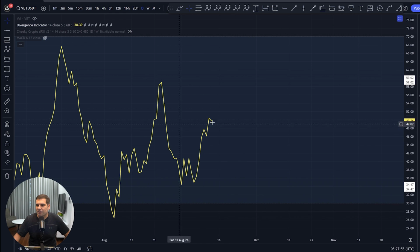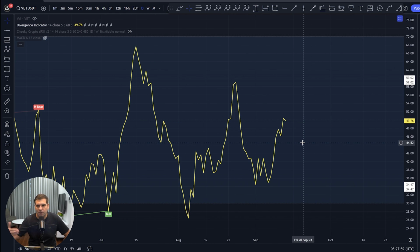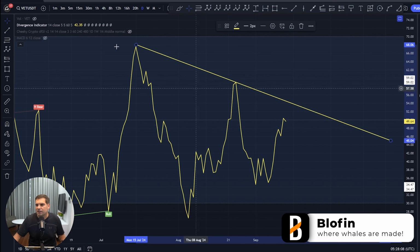Our relative strength index here is also getting rejected on the 50 level. And when you're lower than 50, you're bearish. And when you're above 50, you're bullish. So at the moment, also not a strong indication of where Vechain's price action is heading. You can see that this is a downward trend on the relative strength index as well.